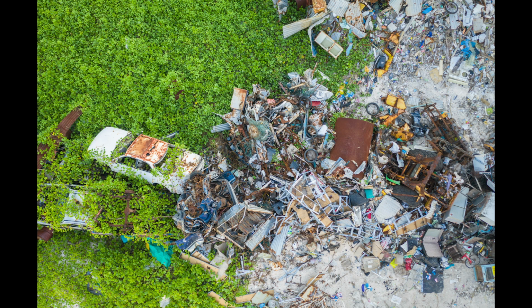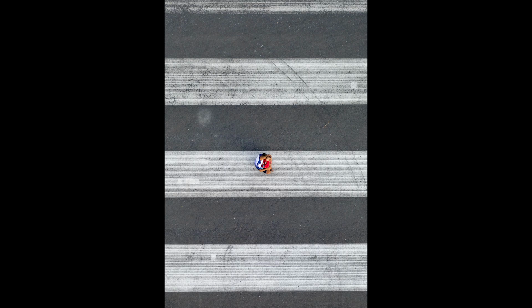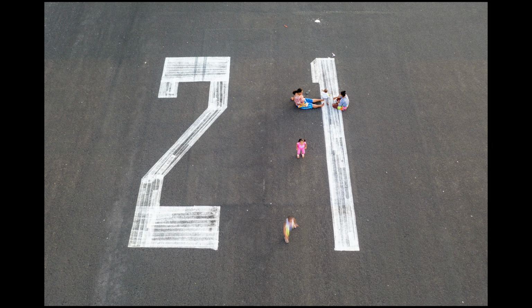If it's safe to do so and you have the permission of the people that you're photographing, try flying your drone a little bit lower. Point the camera down to 45 degrees or even straight down at 90 degrees and try to look for patterns in the landscape. Play with color, play with composition, and look for those interesting moments as people move in and out of your frame.